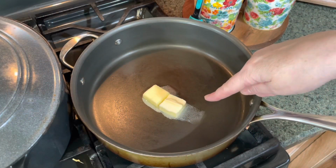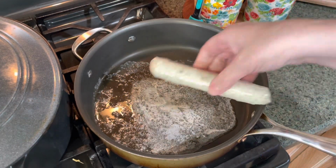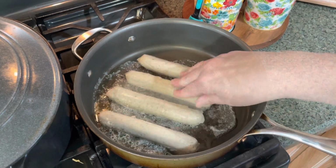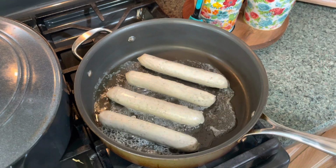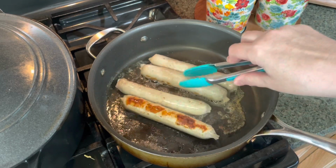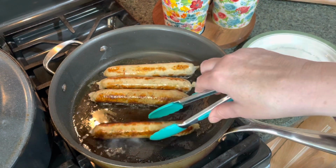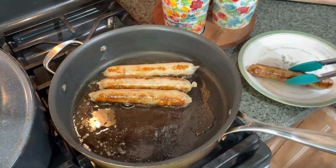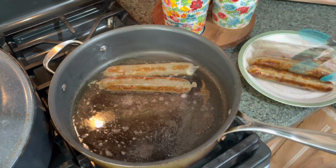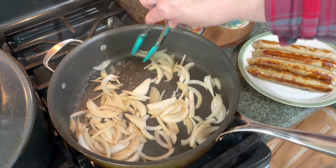To a large skillet, I'm melting 2 tablespoons of butter. All right, and I'm going to place my bratwurst into the butter, and I'm going to fry them until they're golden brown on all sides. All right, so I'm going to remove the bratwurst and place them on a plate. And then I'm going to add my onion. I'll cook the onions until they're nice and caramelized.